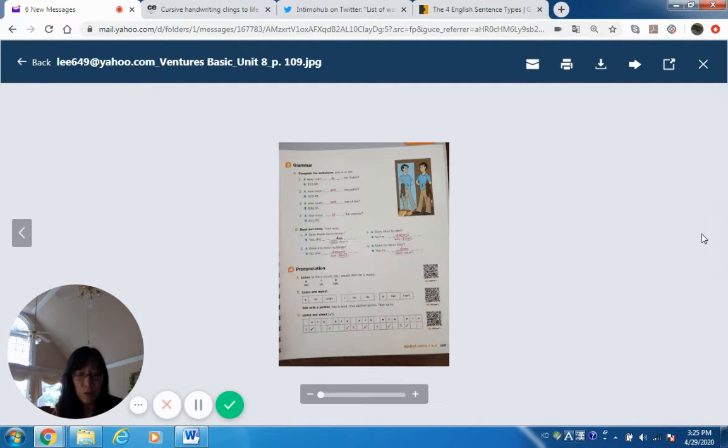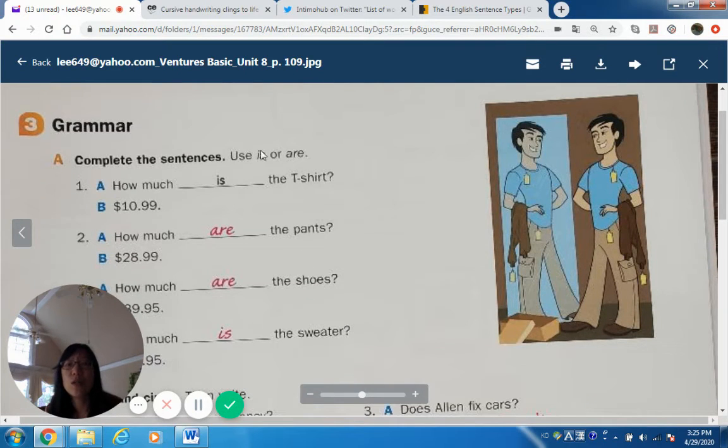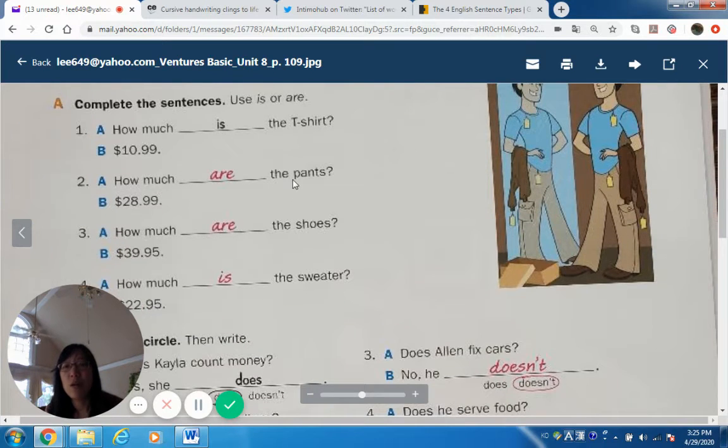Now let's go to page 109. Grammar. Complete the sentence. Use is or are. Again, is for singular, are for plural. How much is a t-shirt? That's why you are using is. T-shirt is only one. One means singular. Now, the pants, it ends with s. It's the plural. That's why how much are the pants?